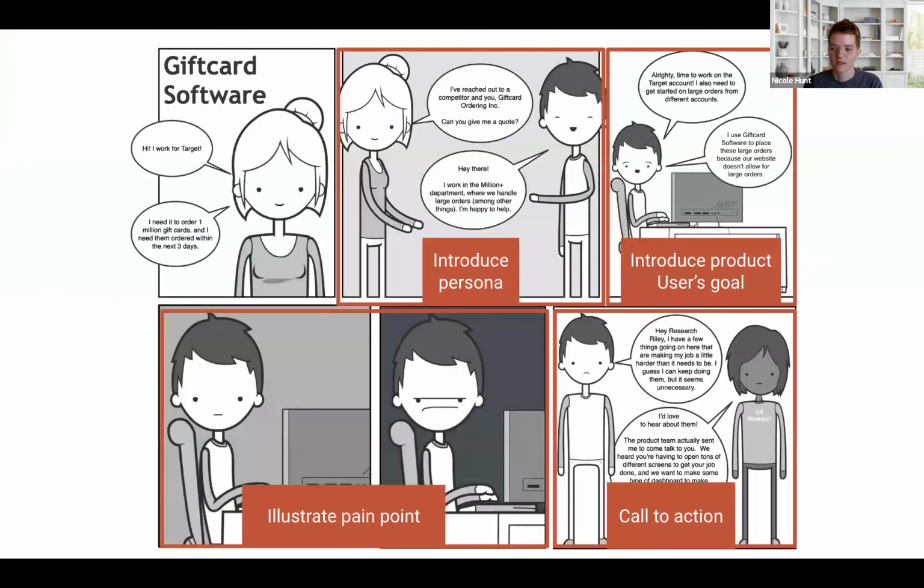So let's look at this comic here that we had picked apart. So we have our second frame here, middle top. That's when we introduced our persona, just very briefly. The next one, we introduced both the product and the user's goal. And then we illustrated the pain point. And then we had a call to action at the end. My call to action in this was that I wanted to go into some additional detail with my audience. I wanted to share some videos and things like that that would illustrate some more details about the pain point. So that's an example of how we can put chronological storytelling into action with comics.